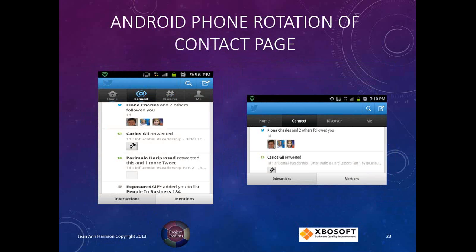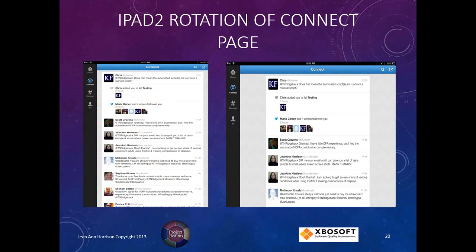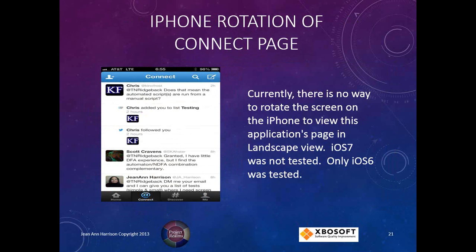With these simple examples with Twitter, maybe they don't care about being able to view on landscape for iPad and stretching that out, because they have such huge momentum anyway. But a lot of our clients are not Twitter, so I think they probably will care, and they will care what devices it's tested on.